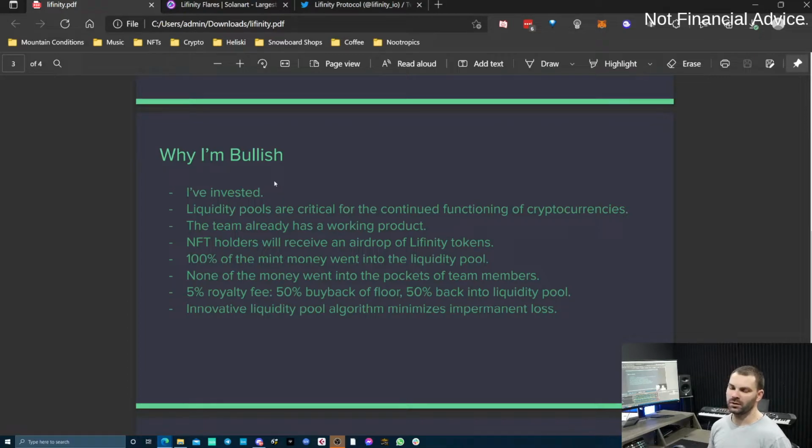And you can log on to their app and try it out and see how it works for yourself already. Plus, here's the big thing: the NFT holders are going to be receiving an airdrop of what they're calling Lifinity tokens. So you'll actually get some ownership in this liquidity pool by holding the NFT. And we'll get into the details on how that works here in a minute.